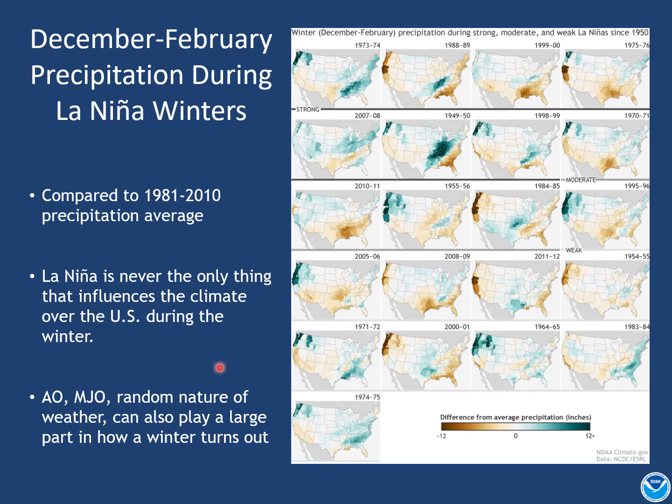So I guess the takeaway here is, typically we see more precipitation during La Niña winters, but not all the time. There are many other things that influence our winter weather, large-scale phenomena like the Arctic Oscillation or the Madden-Julian Oscillation, or just the random nature of weather also play a role in how our winters turn out.